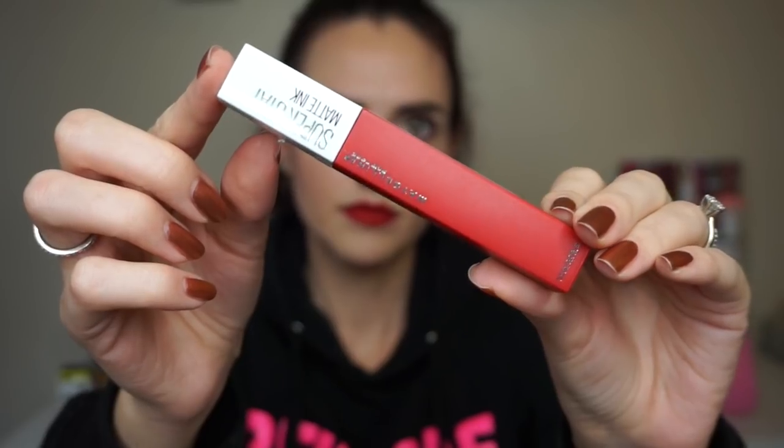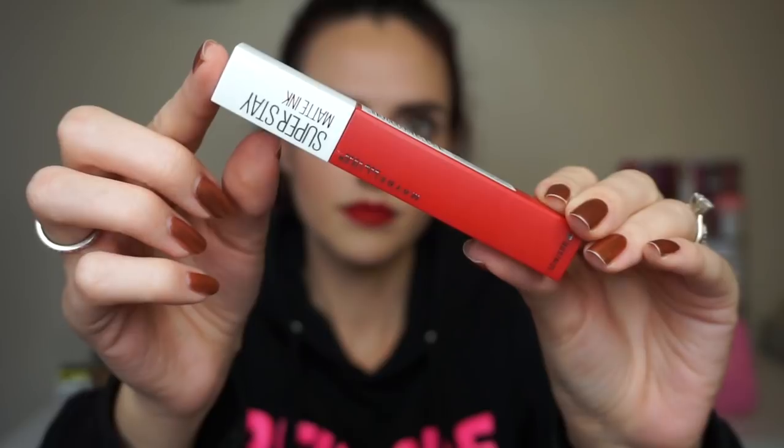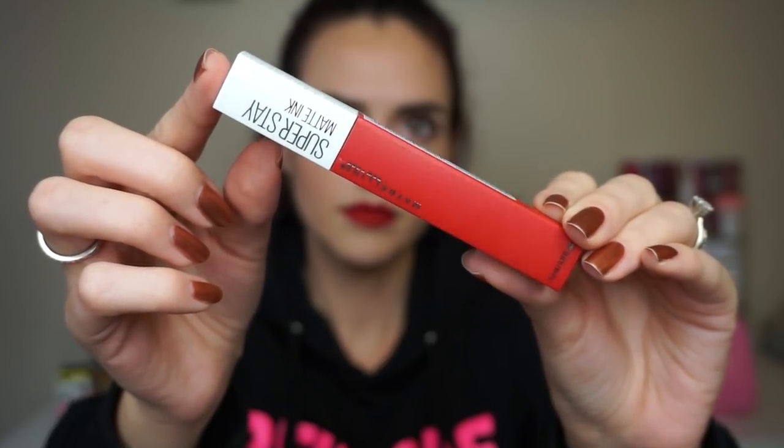This is the Superstay Matte Ink, and it is this bright red shade that I'm wearing on my lips right now. This is the shade called Pioneer. On the Ulta website, the Superstay Matte Ink lips are $9.49. I've heard a lot of people say good things about these, and I hadn't tried them yet, so I am glad that I got to try out this formula.